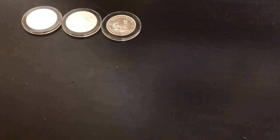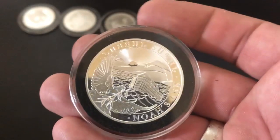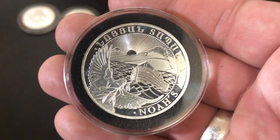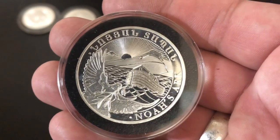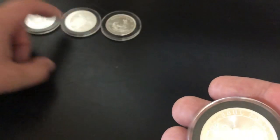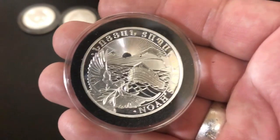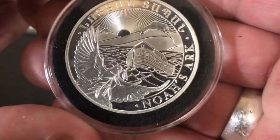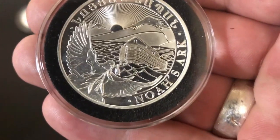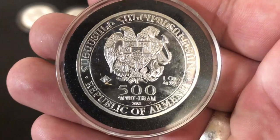Let's get to number 7, and that is the Noah's Ark from Armenia. Now, these are just absolutely stunning. I love these coins, which is why I'm putting them in as my number 10, 9, 8, 7. Sorry, this is number 7. And really, really cool. Now, this design is just gorgeous. It's got the dove, it's got Noah's Ark, it's got the sunshine in the back. Really, really cool. I'll show you the other side here. Almost as gorgeous. Just really, really awesome.